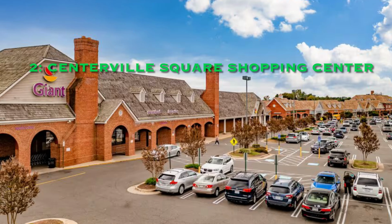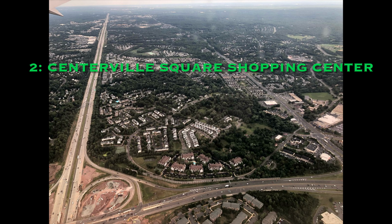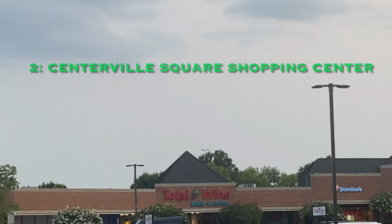Number 2 on this list, Centerville Square Shopping Center. Yes, you heard me right. This shopping plaza located in Centerville, Virginia, is a great place for spotting planes on their approach into Washington Dulles International Airport. A wide variety of airlines and airliners fly into Washington Dulles, and unlike Gravelly Point Park, this shopping plaza has no hours for being closed and is completely free.